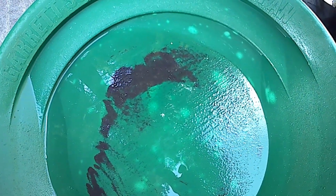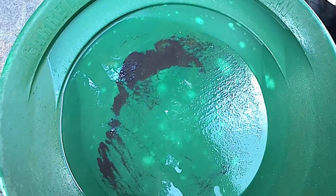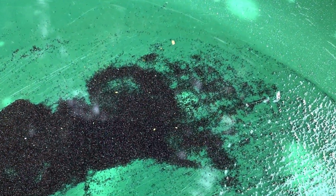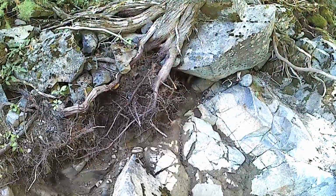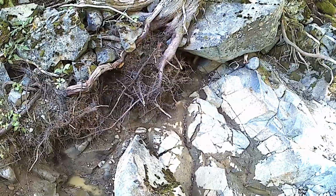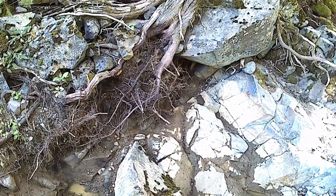There's another pan. It's not super stellar, but there's some flakes in there, so it's not too bad. Now this is where I started digging when I first got here. Not today, but like when I very first got here.